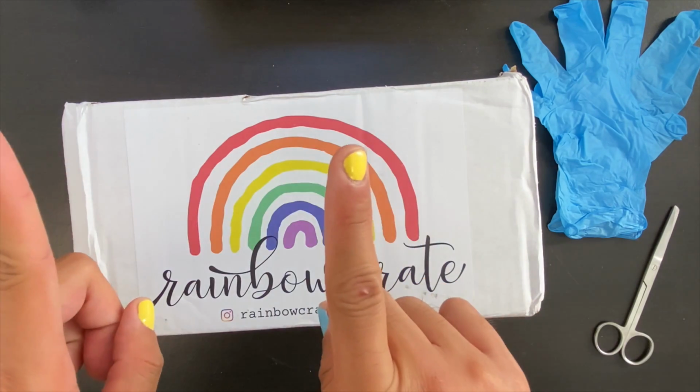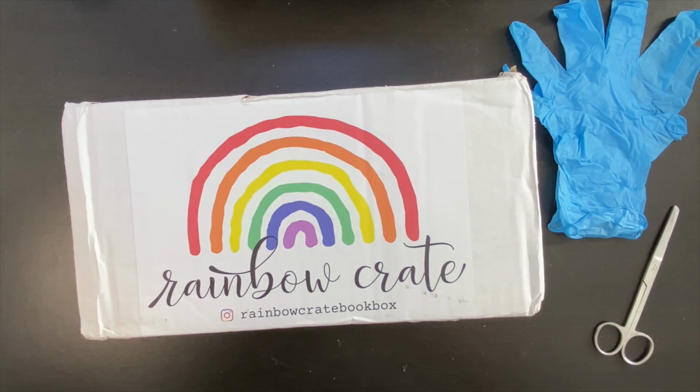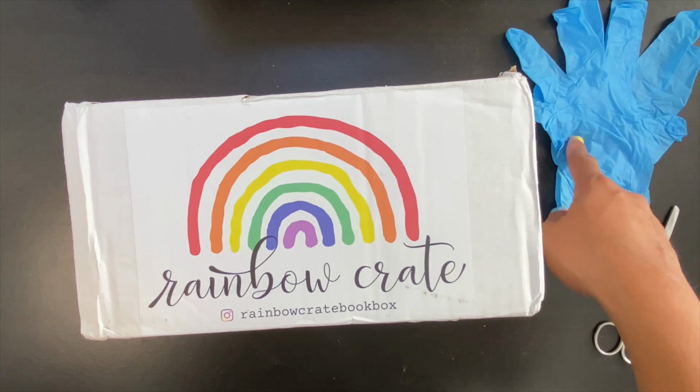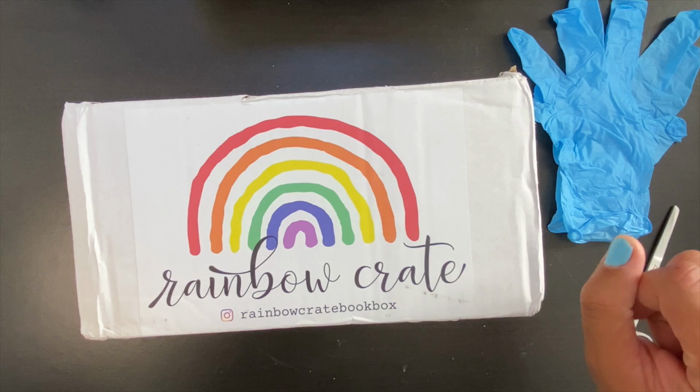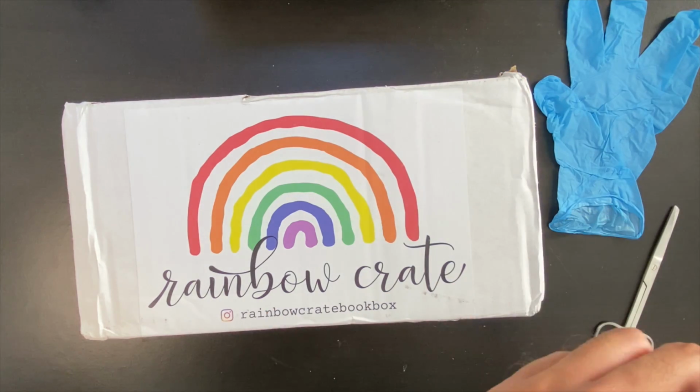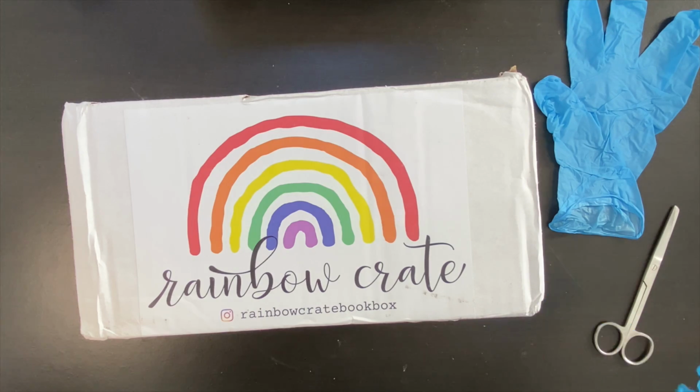Oh, and by the way, yes, we're still in the middle of a pandemic, which is why you guys are seeing this pair of gloves, because we have new COVID-19 variants out there, so it's better to be safe.